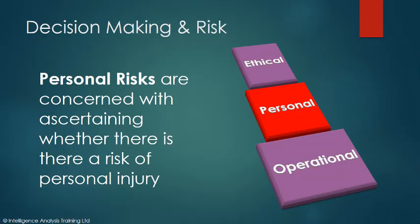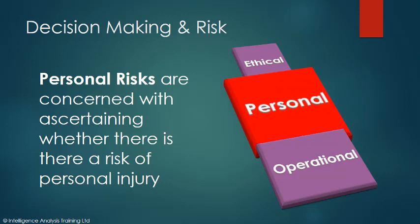Personal risks. Personal risks are concerned with ascertaining whether there's a risk of personal injury to the public or others who may become involved, to a member of a law enforcement agency including ourselves, and to the suspect or offender. Law enforcement agencies have a duty of care which should not be ignored. We should consider whether a decision is likely to result in death or other physical injury of an individual, or whether concern might be created which causes psychological injury to an individual or the community as a whole.